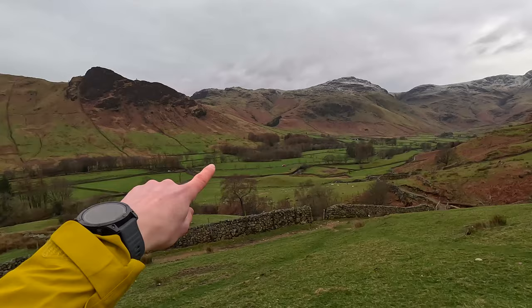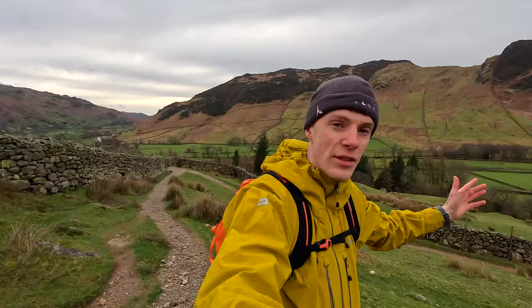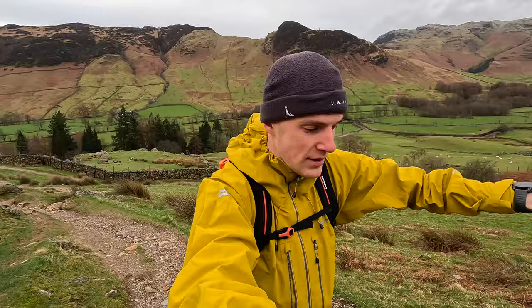Well, today we are on the other side of the Langdale Valley and we're going to be ticking off some more of the Langdale Pikes. I've done this route a couple of times, it's one of my favourites. You can do loads of different lengths and there's lots of Wainwrights on this side as well. Today we're doing a little bit of a shorter route, something that's around 5 to 6 miles.